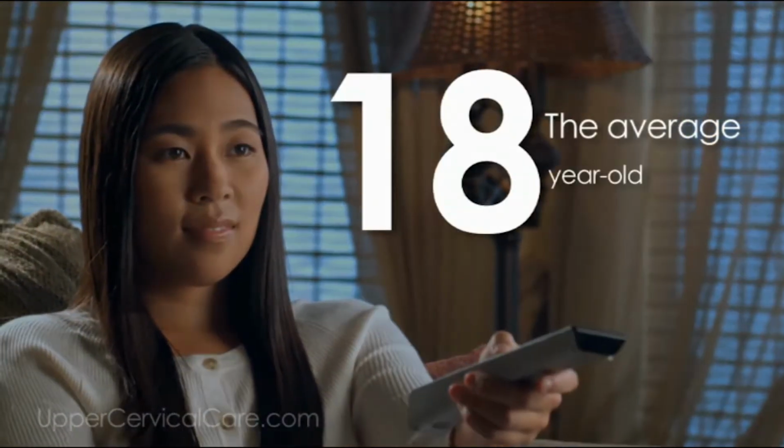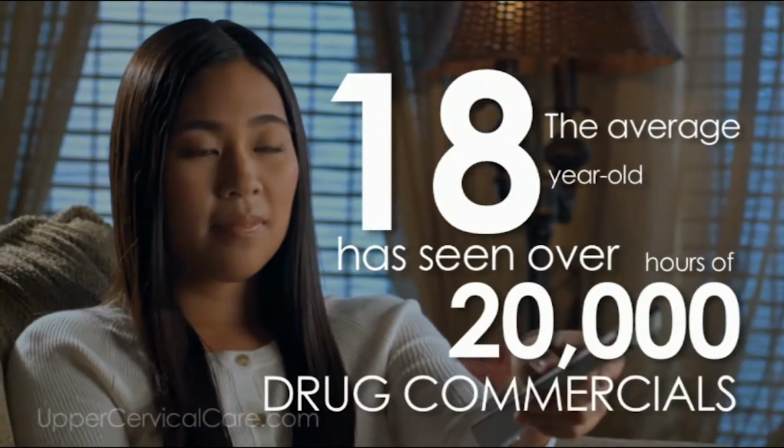The overpowering effect of constant advertising is what brainwashes people into, oh, I have a headache, I'll take 3 Tylenol or whatever. Add to that the fact that they're overmarketed too. The average 18-year-old has seen over 20,000 hours of drug commercials. Please don't get me wrong, there are life-saving drugs out there. There are drugs that can save somebody's life, but if you look at the degree of advertising with medications on TV alone, we're not being told to look at the body to help balance it. We're being told to take another pill, which has side effects.